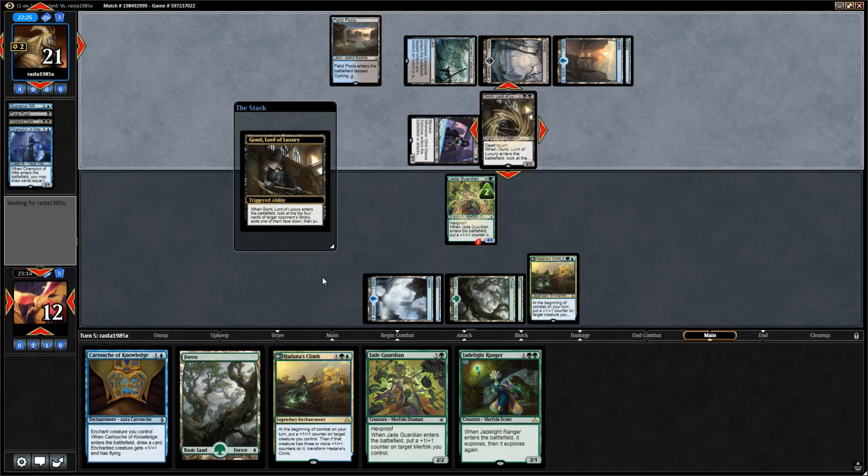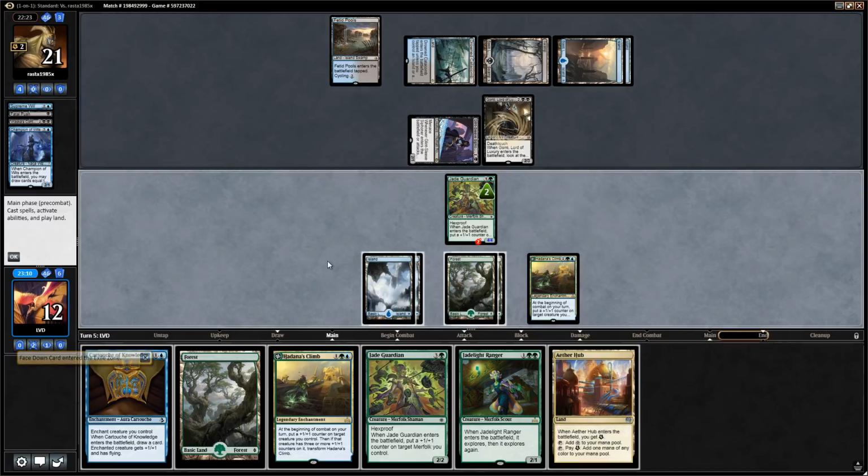What's the best they can find? Maybe a Bristling Hydra. I guess a Cartouche of Knowledge would also be pretty annoying, since they can give the Gonti flying. So here I think we do want to activate the Winged Temple, and then we probably just also play the Cartouche to get in for more damage, since we don't have any other 2-drops. So let's play the Cartouche.